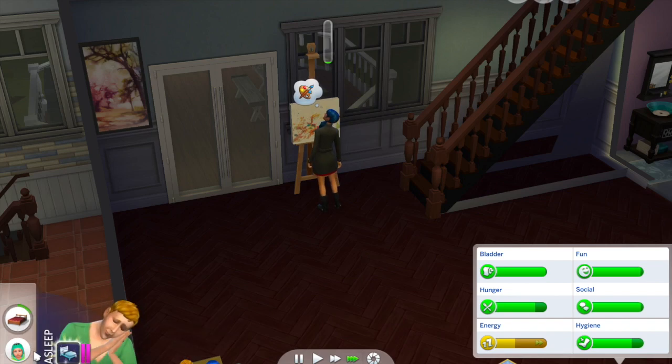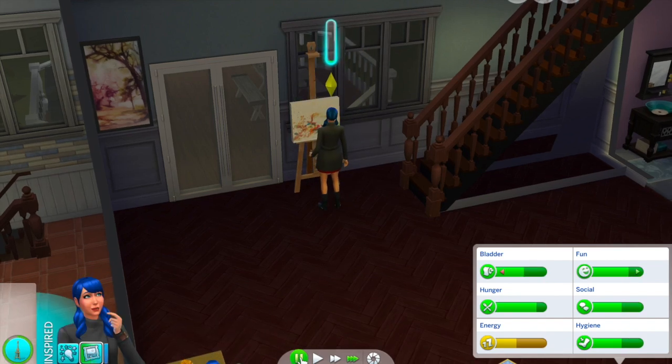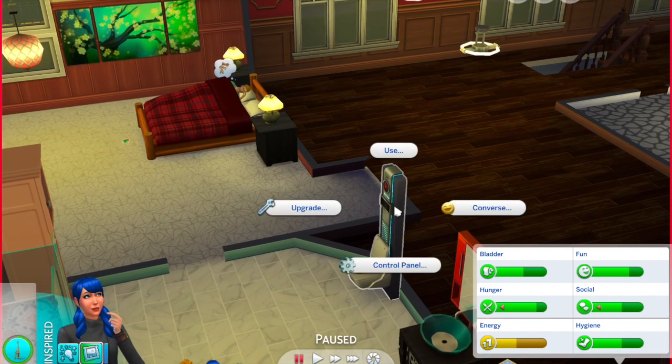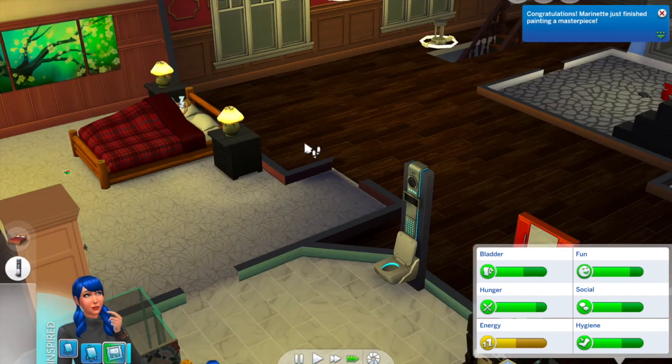Okay, so he's just, cool, he's going to sleep. Alright, cool. And she's getting sleepy too. So when she's done with that painting, I say that she comes up here, uses the restroom, and then goes to bed, and then I will end this episode here.